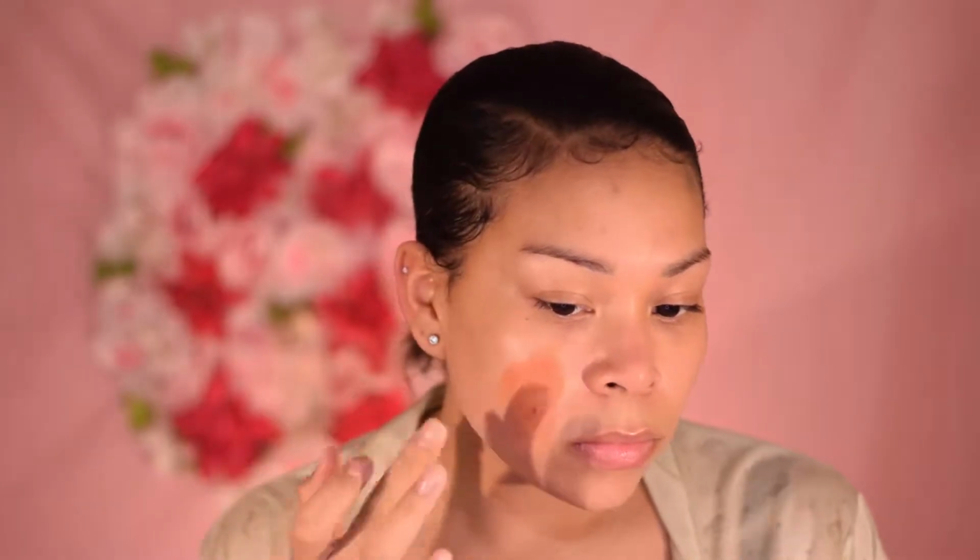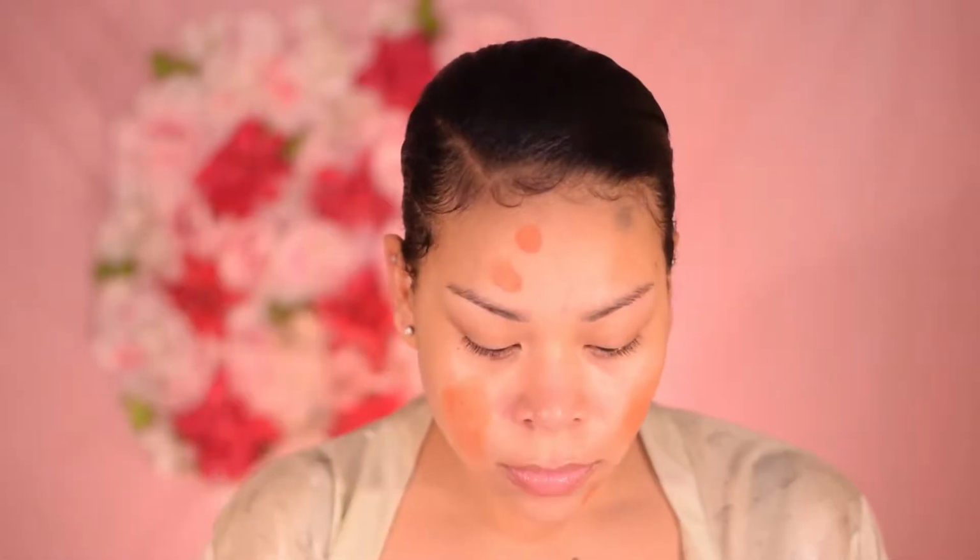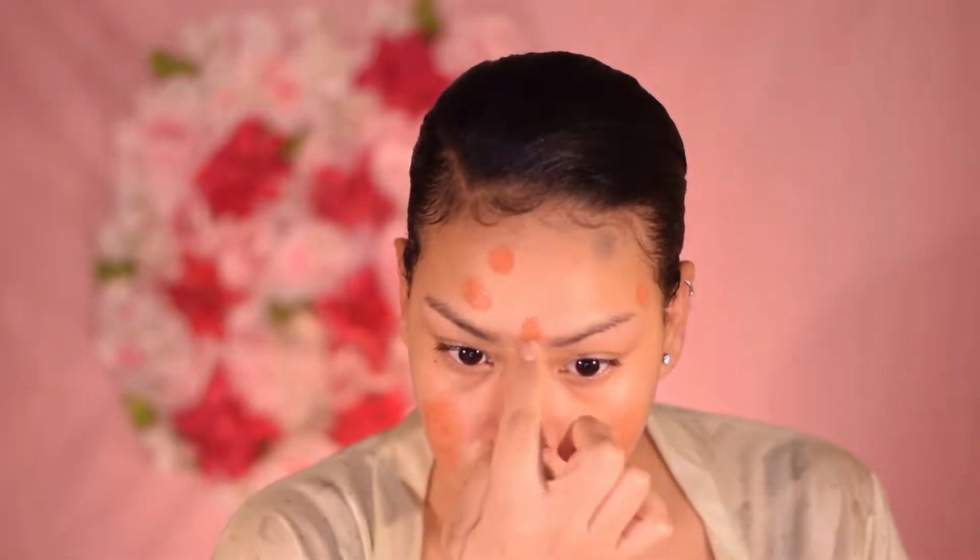So the first step in covering blemishes will be color correcting. I am using the LA Girl Pro Corrector in the color orange, and I'm going to apply that on the back of my hand to be hygienic. I'm going to place this over where I have dark spots. I will pat the corrector over the dark spot and blend out the edges, so you want to concentrate on the dark spots and blend out the edges so there won't be any harsh lines.